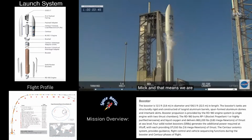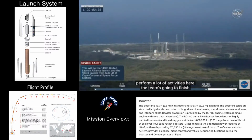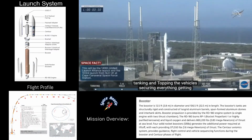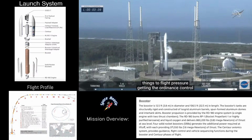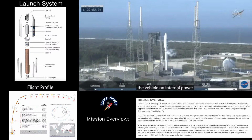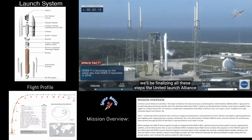Yes, this is a very thrilling time for us, Daryl, as we get ready to perform a lot of activities here. The team's going to finish tanking and topping the vehicles, securing everything, getting things to flight pressure, getting the ordnance control unit armed, the flight termination system armed, getting the vehicle on internal power, which we heard a little while ago that the spacecraft GOES-T is configured and on internal power, ready for today's launch. So we'll be finalizing all these steps, the United Launch Alliance team that we talked about earlier, and they will get GOES-T ready for a liftoff at 4:38 p.m.